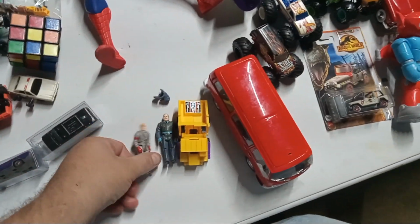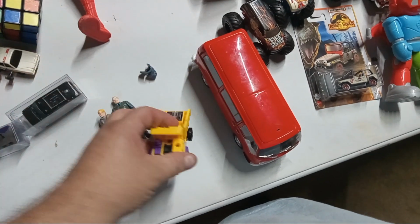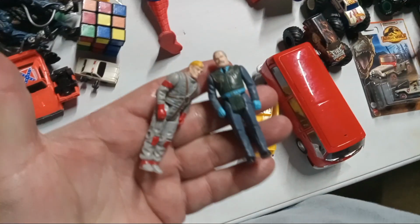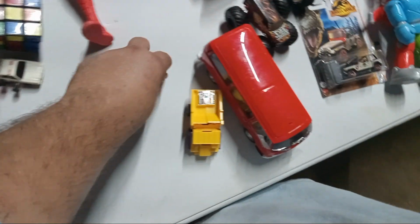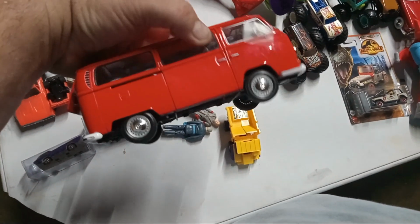While I was there, my buddy Mel, I bought this off him. It's a G2 Long Haul and a couple of Masters figures with a helmet. Picked up this Volkswagen bus.